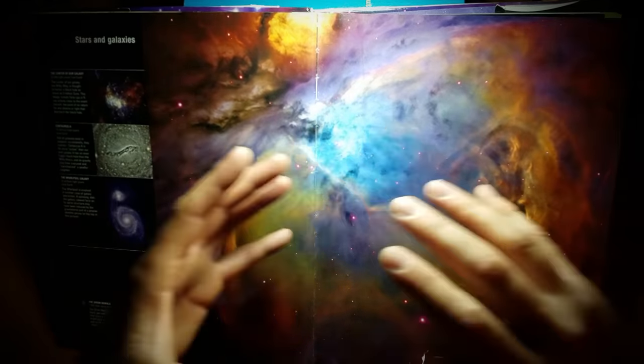Jupiter, Saturn, Uranus, Neptune, they're all gas giants, as I talk endlessly about in my gas giants video. They're mostly lighter elements. We don't know for sure what's at their core, but we know they're made of much lighter elements than the inner planets, Mercury, Venus, Earth, and Mars.